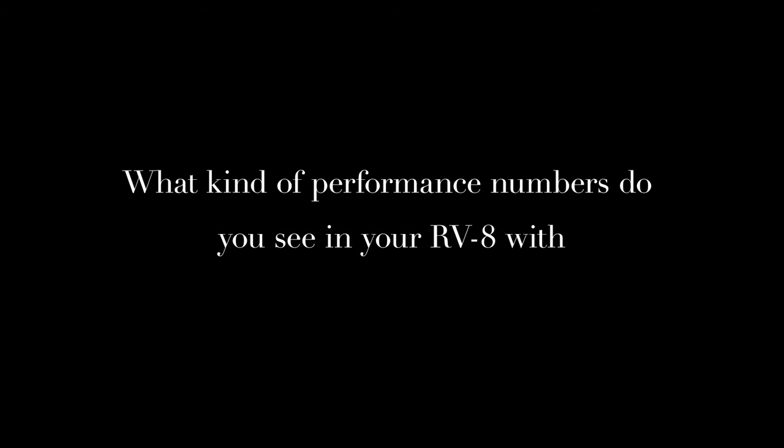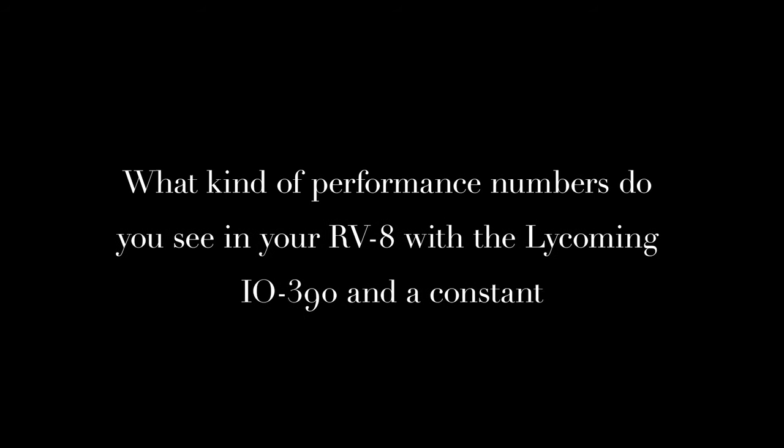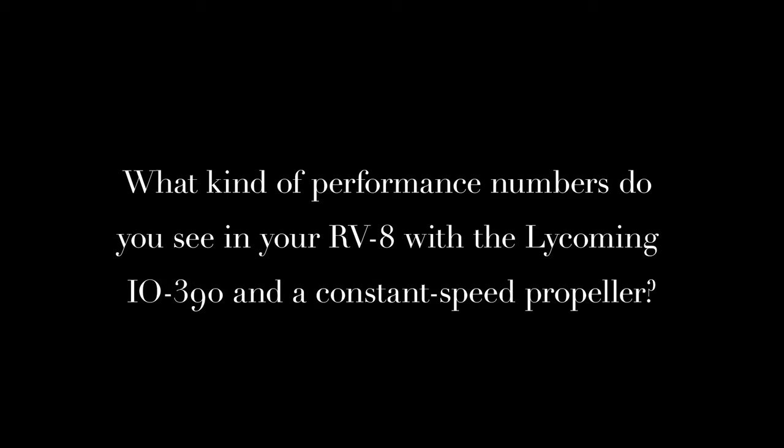What kind of performance numbers do you see in your RV-8 with the Lycoming IO-390 and a constant speed propeller? Typically, I cruise in an over-squared configuration at 2250 RPM and full throttle. At 7,000 feet, I lean to 10 to 10.5 gallons per hour, keeping the EGTs at or under 1,400 degrees. This configuration gives me a 200-plus mile-an-hour true airspeed when it's cool out. When it gets warmer, it's not quite that good, but typically I bank on 200 miles per hour.